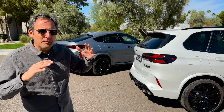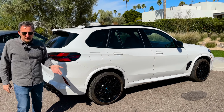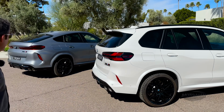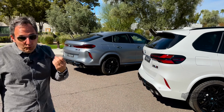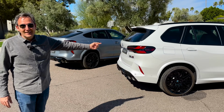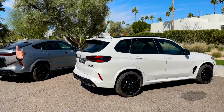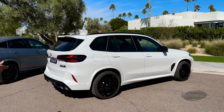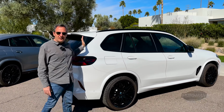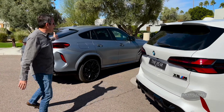In someone's mind, someone looks at this and says, this is too practical. I would look at this and say it's too practical, but maybe I could get my brain to accept that. With that, I would still choose this. Have we actually agreed on something? We have agreed. And it's not just the utility, because if I'm going to buy something like this, I do want the utility. I just think this is a better looking vehicle. The proportions are right here, where to me the proportions are wrong.